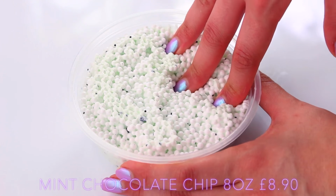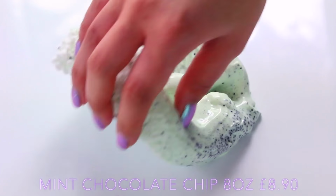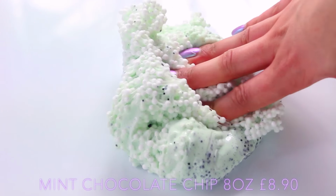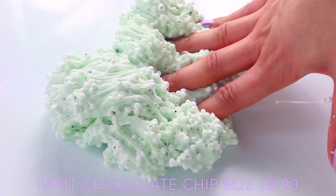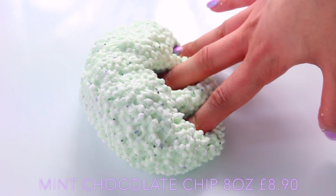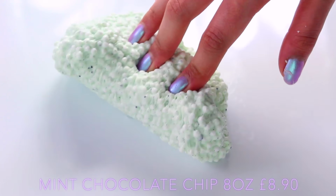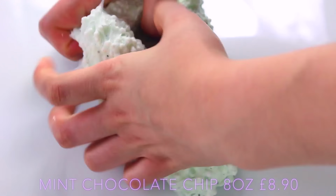Mint Choc Chip is a really nice white glue based foam, and this has such a soft crunch. The beads in it aren't super crunchy, but they give it loads of texture, and oh, the slime is so creamy, it smells amazing. It isn't like an overpowering mint, it kind of smells like a chocolate mint, like After Eights. I always say this about chocolatey mint scents, don't I? But this is so soft, really nice to play with, and I love the scent. I think this is one of my favourite scents he used.